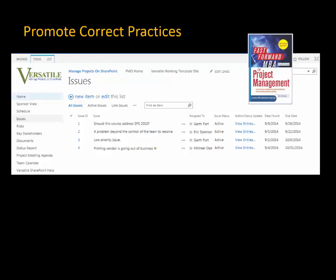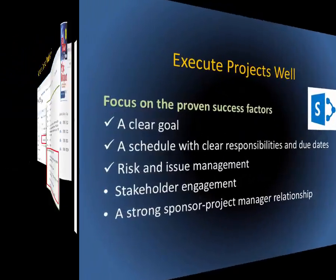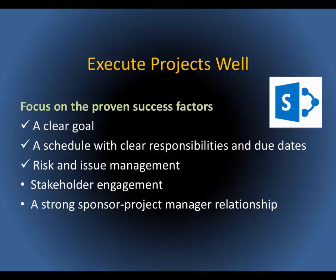It is just as easy as tracking an issue in Excel or Word. But I can actually add a record of activity against any issue. That is critical to issue management, not just knowing that we have an issue, but also what's been done about it so far. That makes this SharePoint list a better tool than Excel or Word. Clear goals, schedule management, tracking risks and issues.